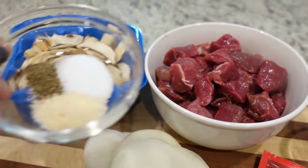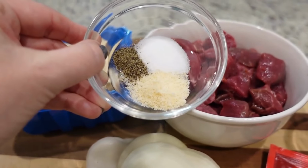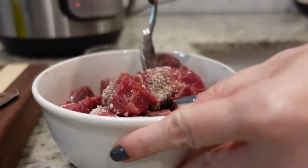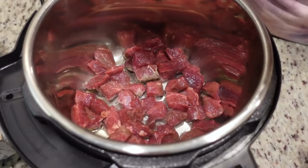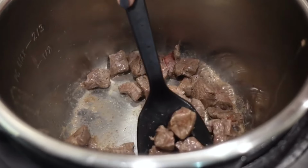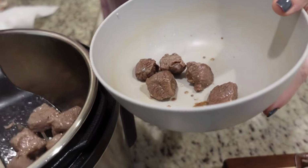I'm gonna pour these seasonings, which is 1 teaspoon of garlic salt, a half a teaspoon of regular salt, and 1/4 teaspoon of black pepper. Mix that on there, and then we're gonna throw it in here and sear it. My camera guy is back. Okay, so we've got color on all sides. I'm gonna just take it out and put it in a bowl for now.